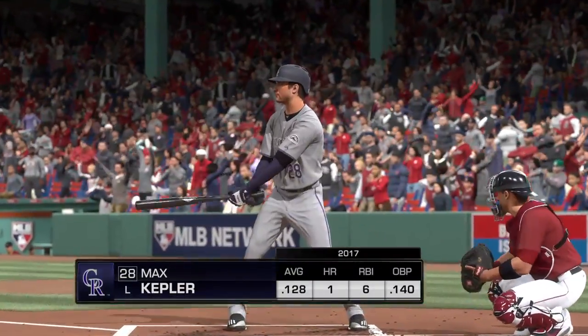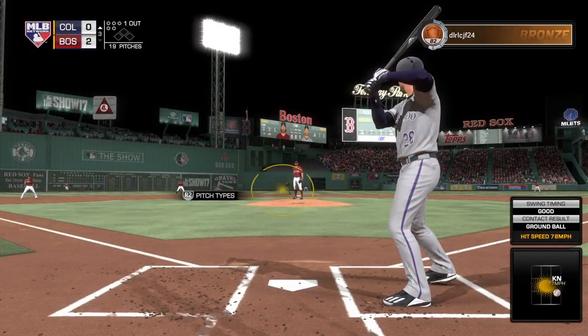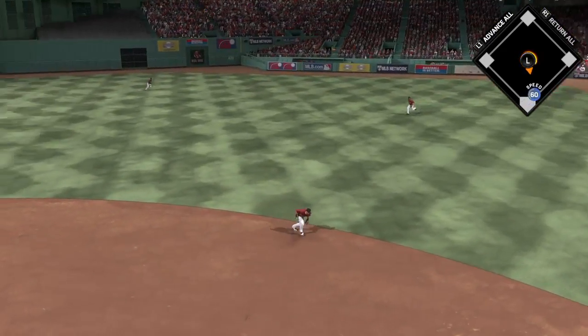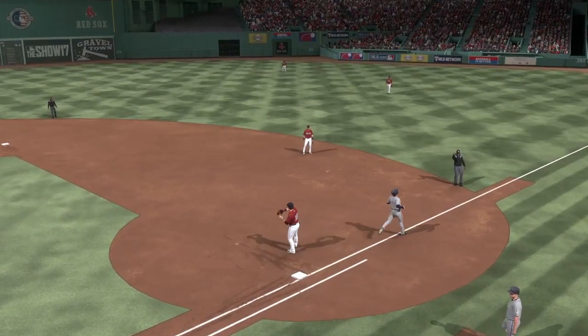Batting 8. Set to get his evening at the plate started, Max Kepler. And it's been a real struggle for him with the bat so far this year, looking to get things turned around in a hurry. Pedroia now at second. Throw on to first, 2 gone.